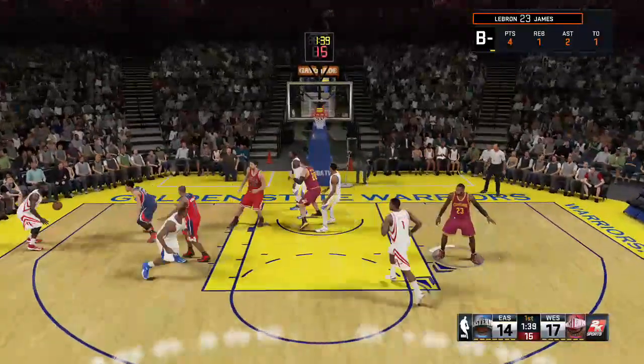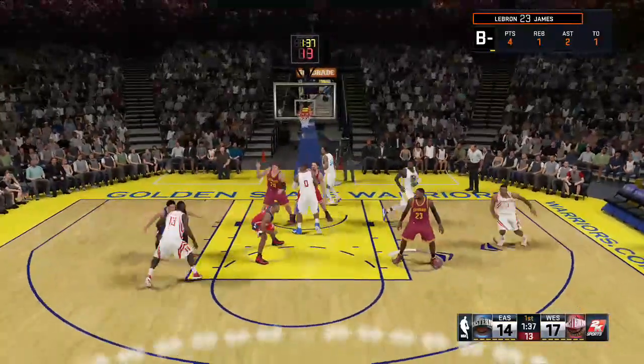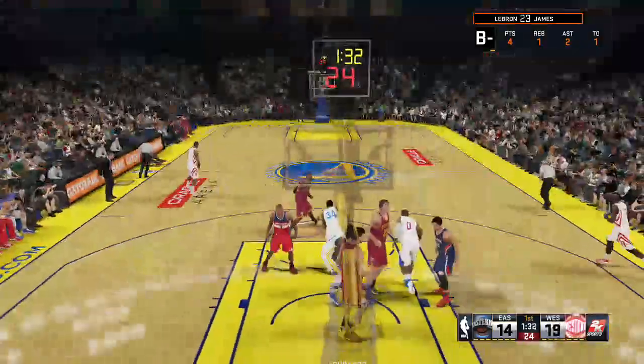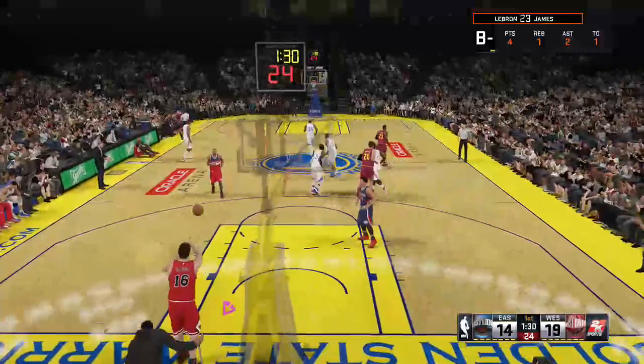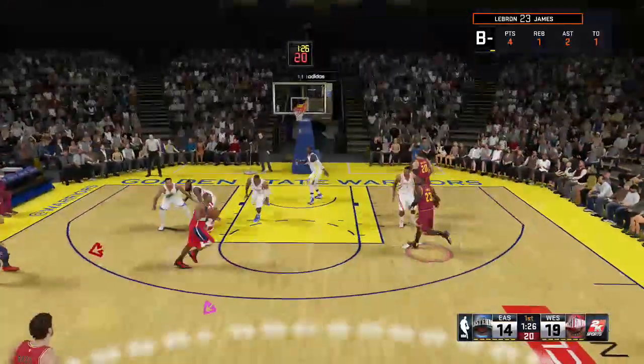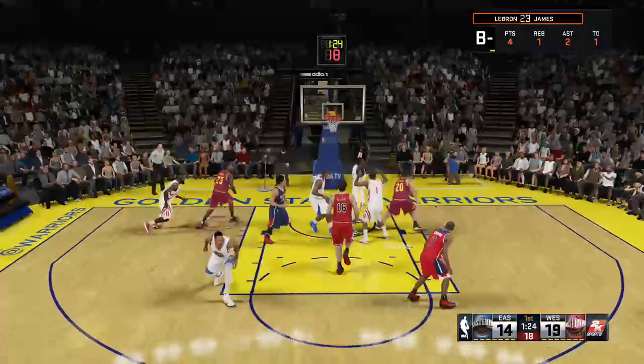Davis setting the pick for Harden. Goes back up. Jump shot is good that time. Harden's got 6. Tell you what, he is so difficult to guard, especially on a shot like that one.